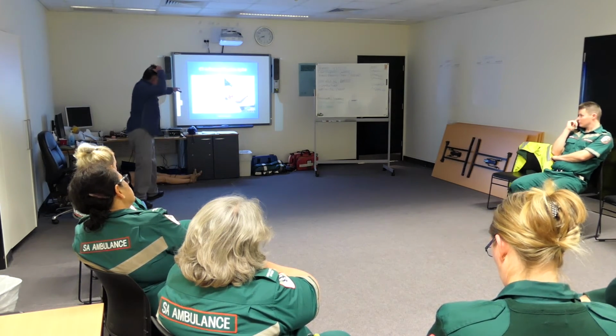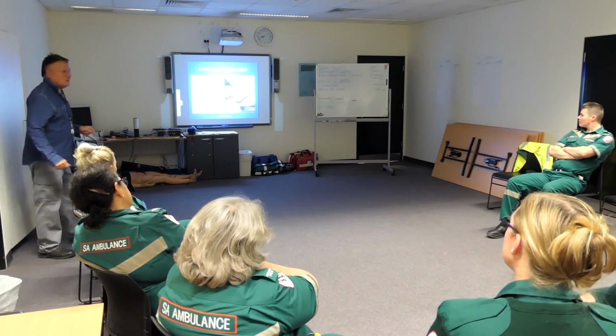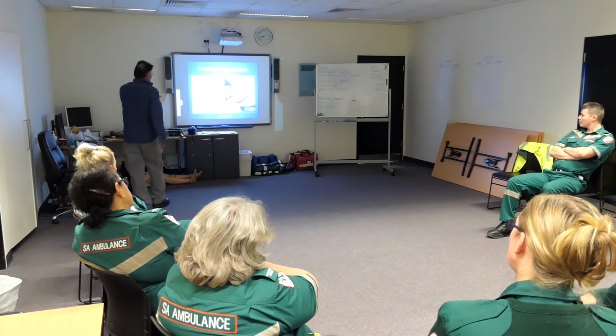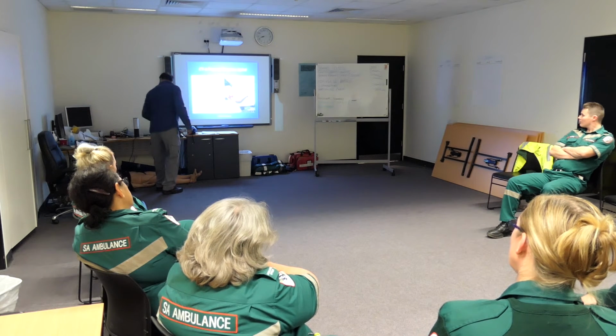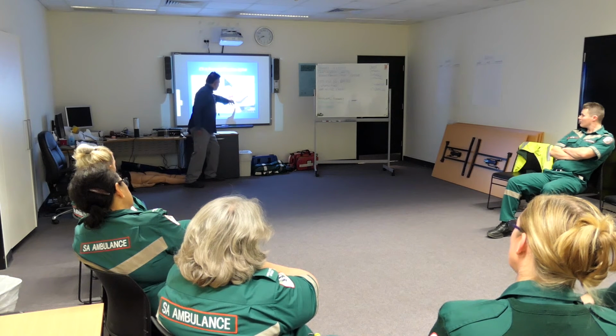Okay, so on the left is a diagram of an open femur fracture. On the right is a real open femur fracture. So what I want you to look at is, I don't have a pointer. Okay, so here's the end of the femur, and there's the kneecap, right?